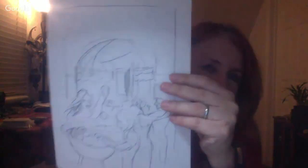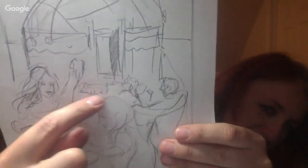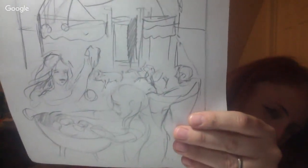Okay, here's the pig and here's the little pig with the goose. I plopped him in. Hold on. There's the goose chasing the little pig. Yeah, that's awesome. That completes it. I'm pretty happy with that.